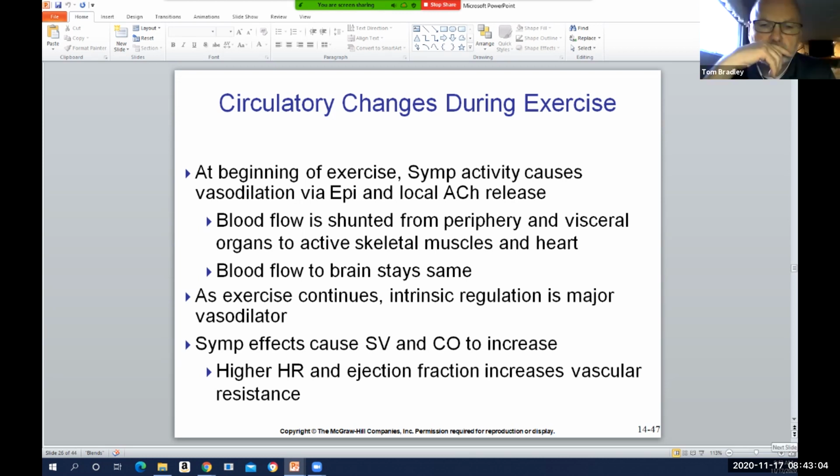So on the subject of exercise, this subject really fascinates me. I've always heard that sustained aerobic exercise or training stimulates the growth of new blood vessels. Is that accurate? Yes.